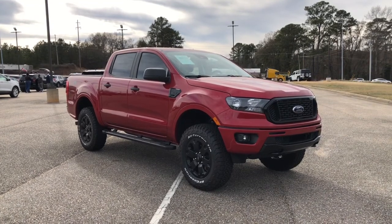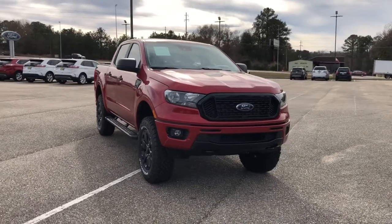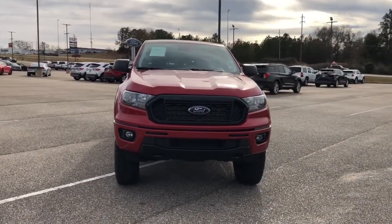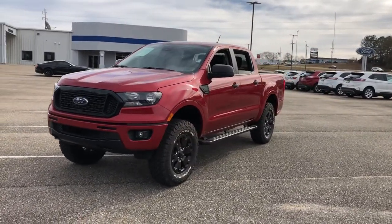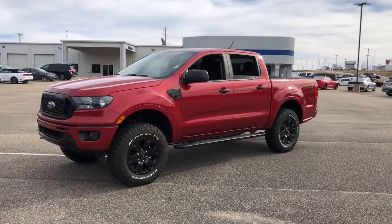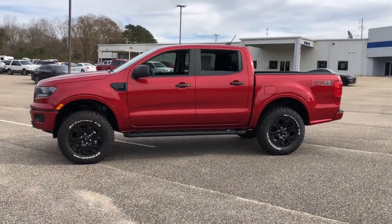Picture yourself in the 2020 Ford Ranger. Here's a Ford Ranger, the midsize pickup that's both smart and tough. With features like smart terrain management and driver assist tech, straightforward controls, and a rugged, dependable build, this truck helps you make the most of your outdoor lifestyle.